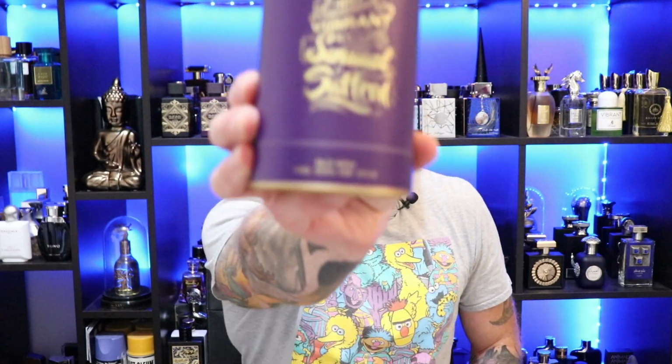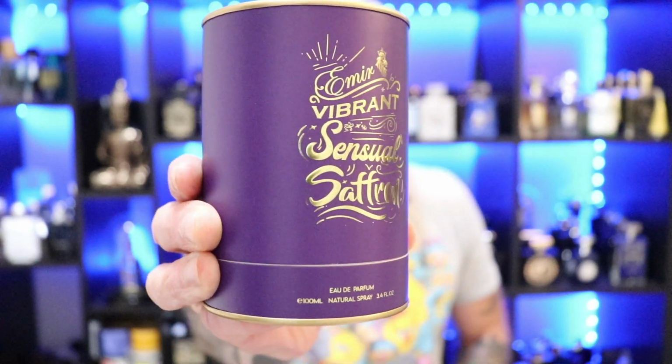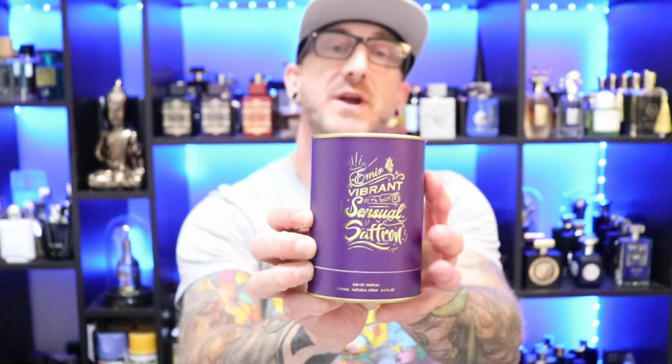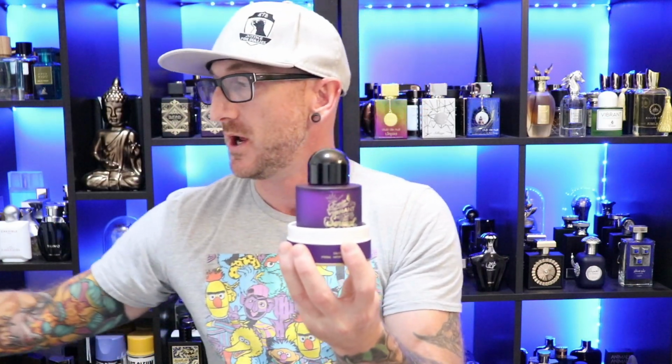All right, so there we have the can presentation for Paris Corner's Sensual Saffron. I really like how they did the typography treatment here. I am a bit of a typography nerd. I studied design back in college. I really do like how they do these, but overall, just your typical tin can that slides off like so, revealing our bottle that is sticking with that Byredo line of fragrances, similar to the Vibrant Vetiver.